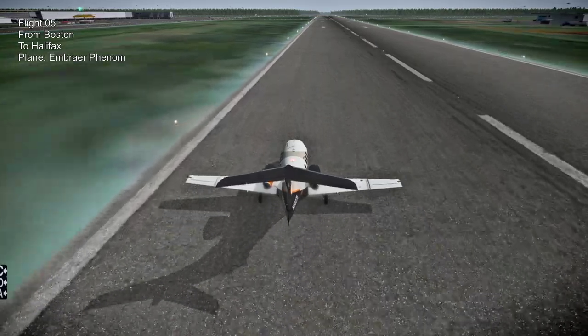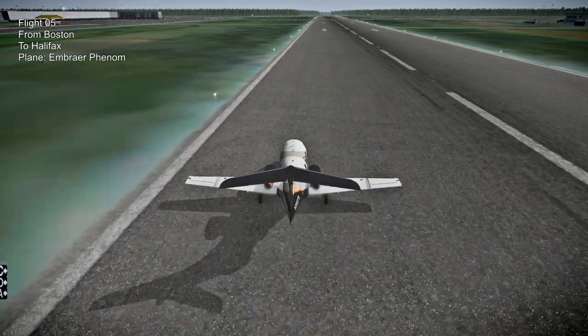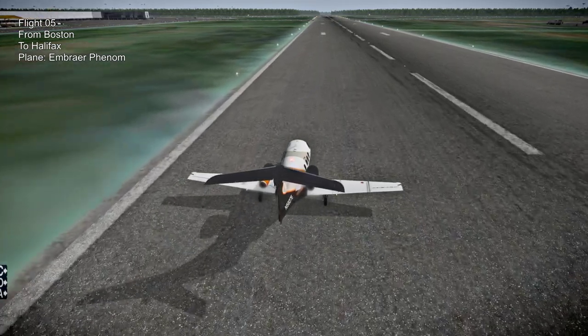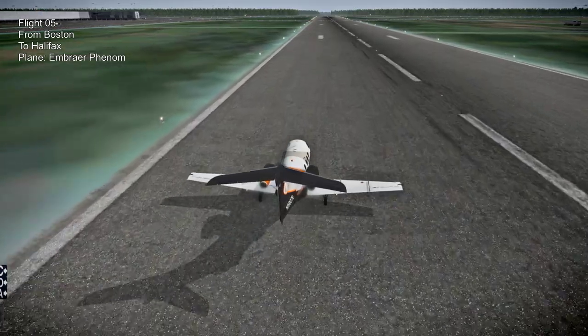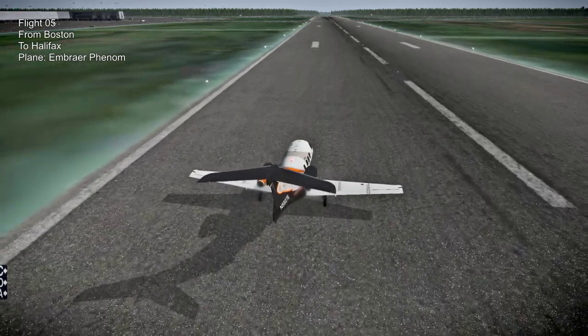Okay, so having arrived at Halifax, the next destination is of course St. John's, as I'm going to be crossing the Atlantic. And the plane I will fly to St. John's is a Trident. So an interesting airliner. And that should be good. But I guess I'll leave it here as I taxi very, very slowly.